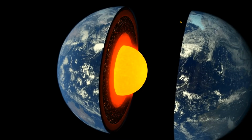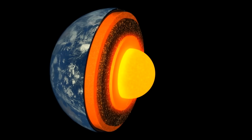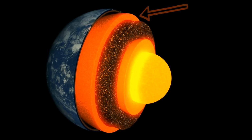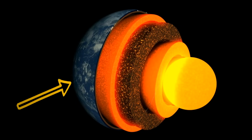Here's a little diagram. First, we have the Earth's inner core. Then there's the outer core. Next up, we have our convection currents. Magma is next in line. After that, the oceanic crust. And at the very top, we have our ocean and our continental crust.